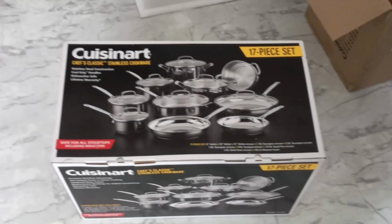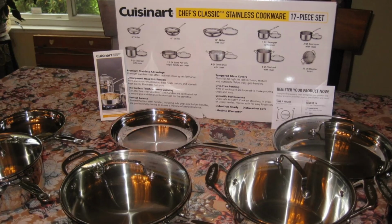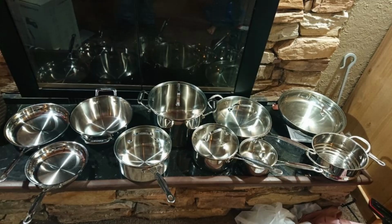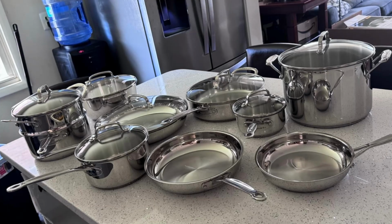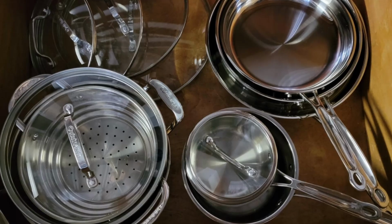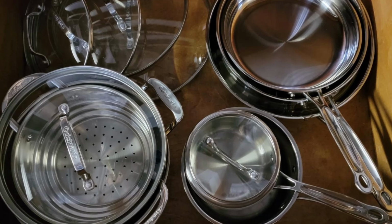If you're a cooking enthusiast or looking to elevate your culinary game, this Cuisinart 17-piece cookware set, Chef's Classic Steel Collection, could be your perfect companion. This comprehensive cookware set is tailored for both serious home chefs and casual cooks, offering durability, versatile functionality, and timeless design. Let's explore the features that make this set a must-have for any kitchen.